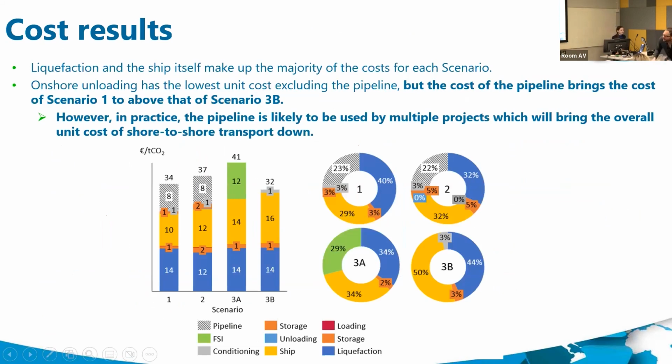I guess I was wondering, in some scenarios, you may need to compress the CO2 before your injection, even if using it. So if you use a shore-to-shore scenario, then the onshore pipeline, as it moves to the offshore, you may have compression facilities anyway, I suppose. And you may be injecting in dense phase.